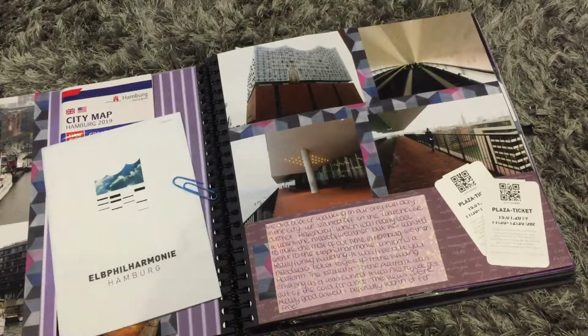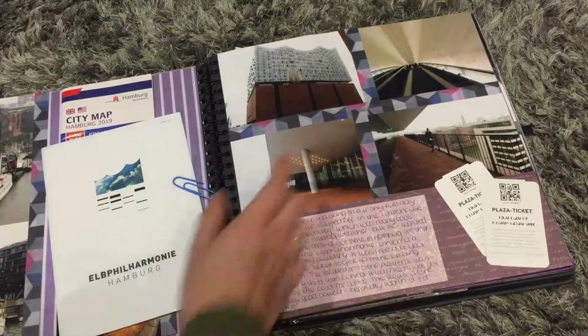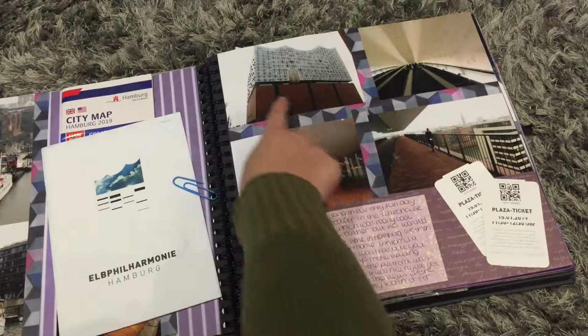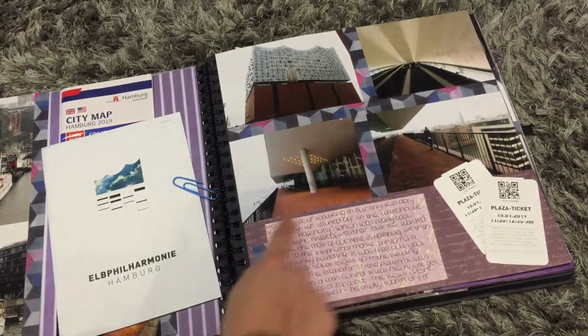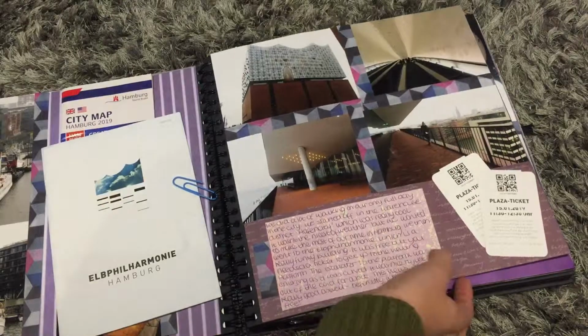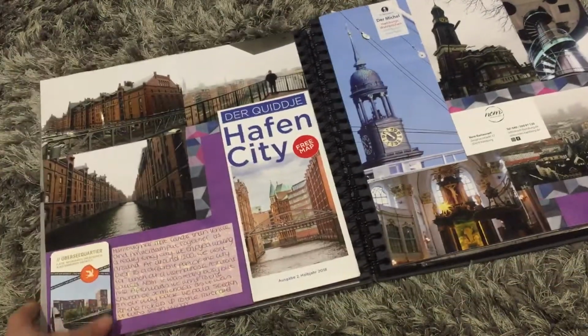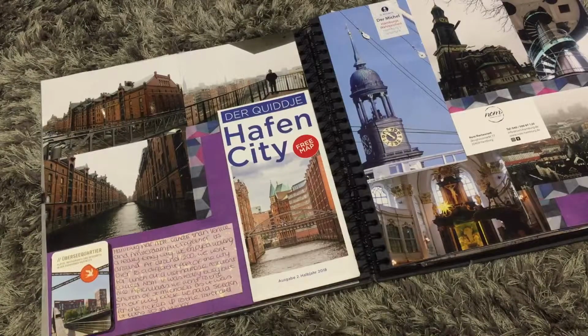But this is just when we went. So there are tickets on the side there, and then the escalator was so cool because it almost curved round, and then you could walk along the top here. So this is just us along the top, and then this is just some more pictures of the Hafen city.